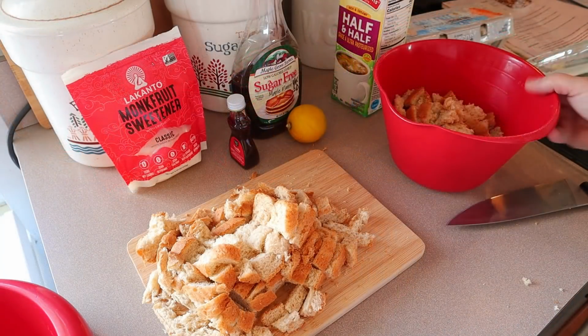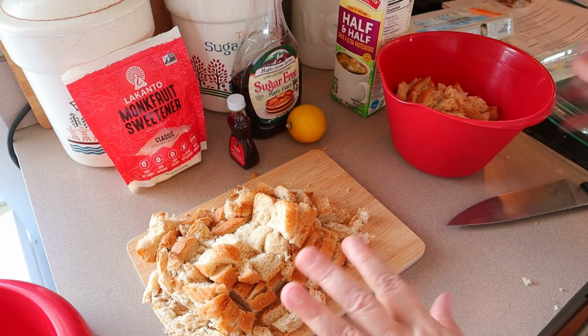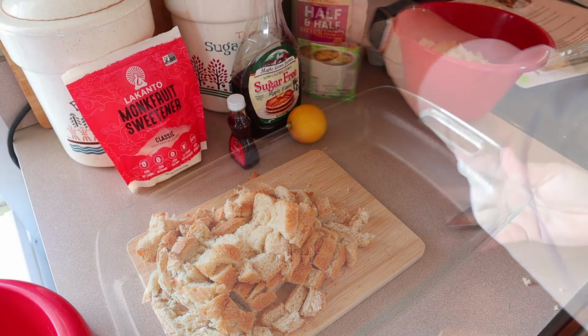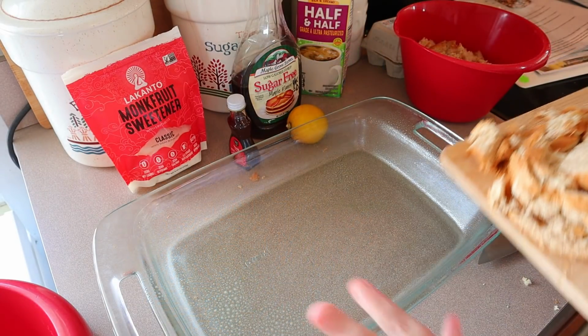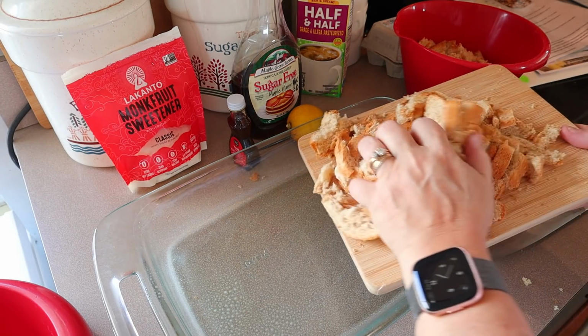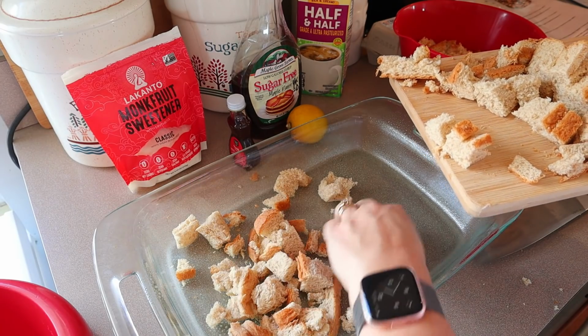Okay, so I've got my bread cut up, and half of it is in the dish and half here, because we actually just need half of it in the baking dish for now. I have a 3-quart casserole dish. I'm just using a 13x9, which is a 3-quart, and I have it sprayed with cooking spray. And now I'm just gonna put half of the bread in the bottom of there.